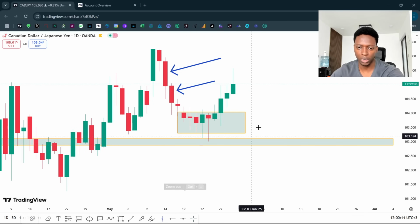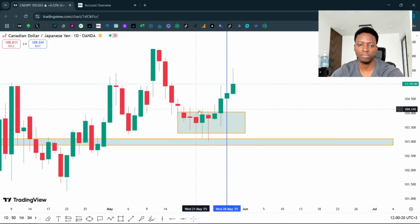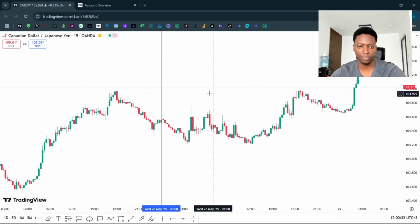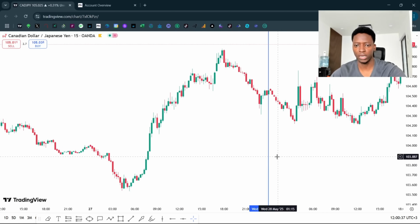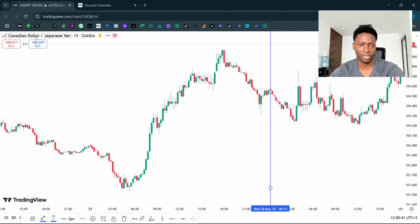Now, let's mark Wednesday, which is the day that I had my setup on CJ. Let's go to the lower time frame and see how I caught my trade. So my execution time frame is the M15 as usual. We come to Wednesday, the economic calendar was already clean, so I checked the calendar. There was no high impact news affecting this market that I was trading.